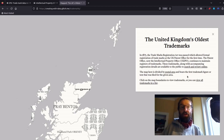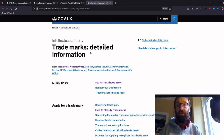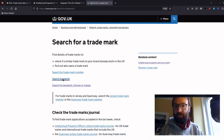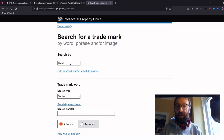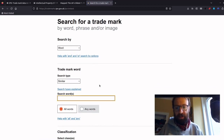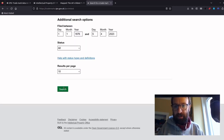These trademarks, along with accompanying registration details, are available to the public, and you can search them online. You can go to their site and find detailed information about all the trademarks that have ever been registered or even applied for, so you can even see the failed ones. If you search for a trademark, you can use various search parameters to find something. Let's say we search by word for a similar word, and I'm going to type in the first one, the Bass Pale Ale, and search for that.